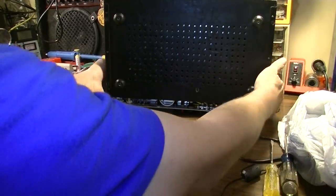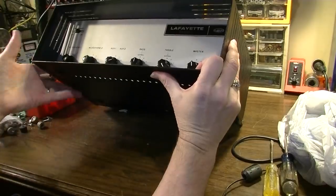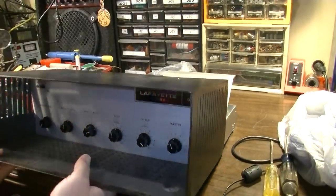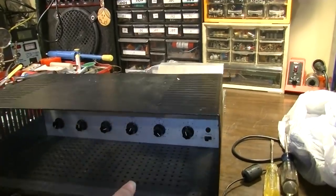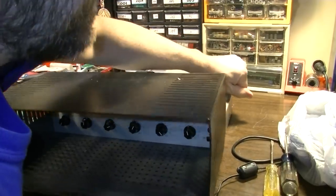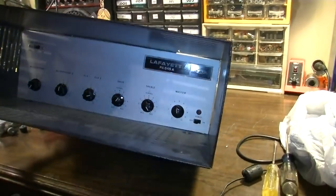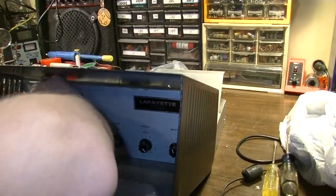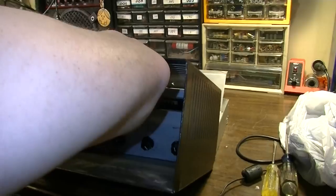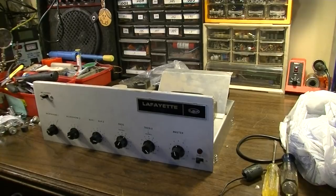This is constructed kind of like some of the late 60s Bogen amplifiers are constructed. If you look those up, they're done in a very similar way, with this outer shell like this, and they slide out the back. Precision Electronics also made some amps like this that slid out the back like that. And sometimes they're a pain in the butt to get out. There we go. Okay, let's see what we've got ourselves into.